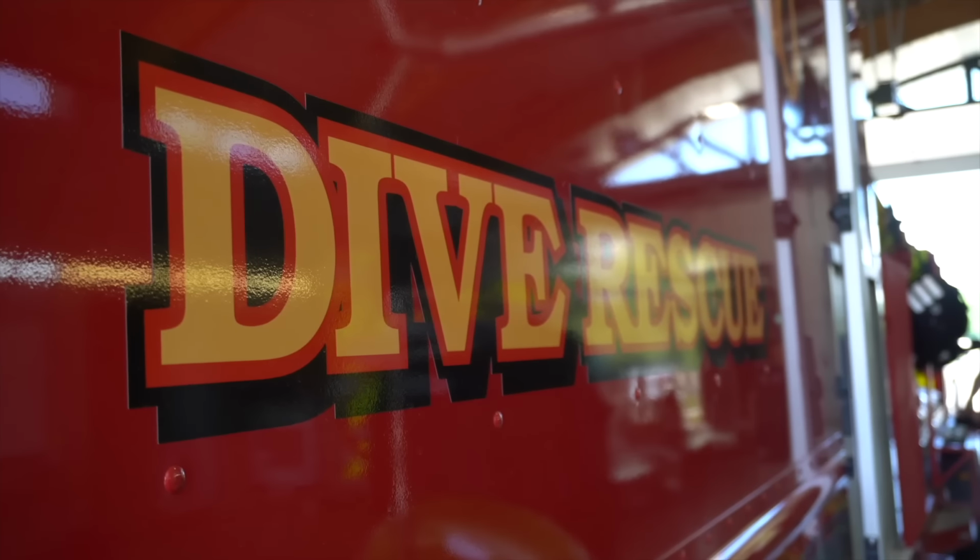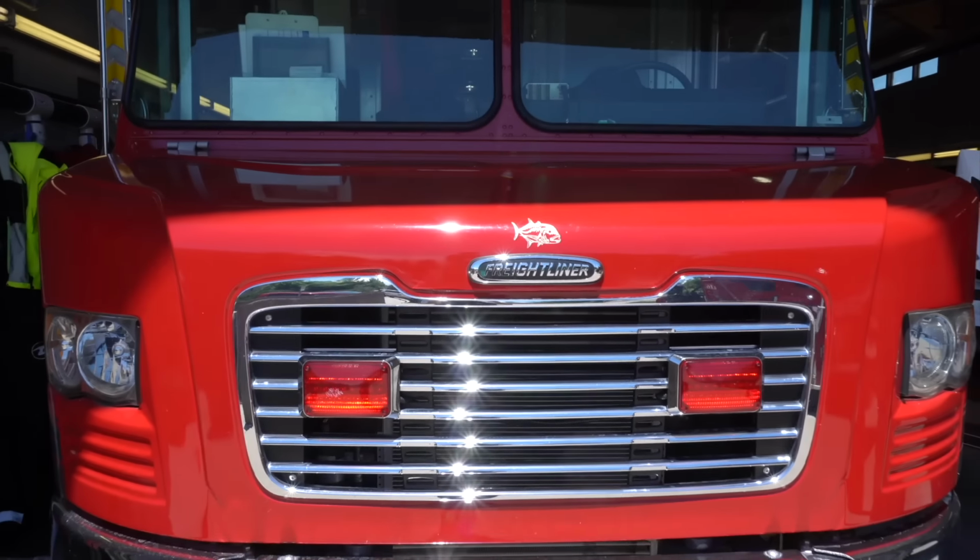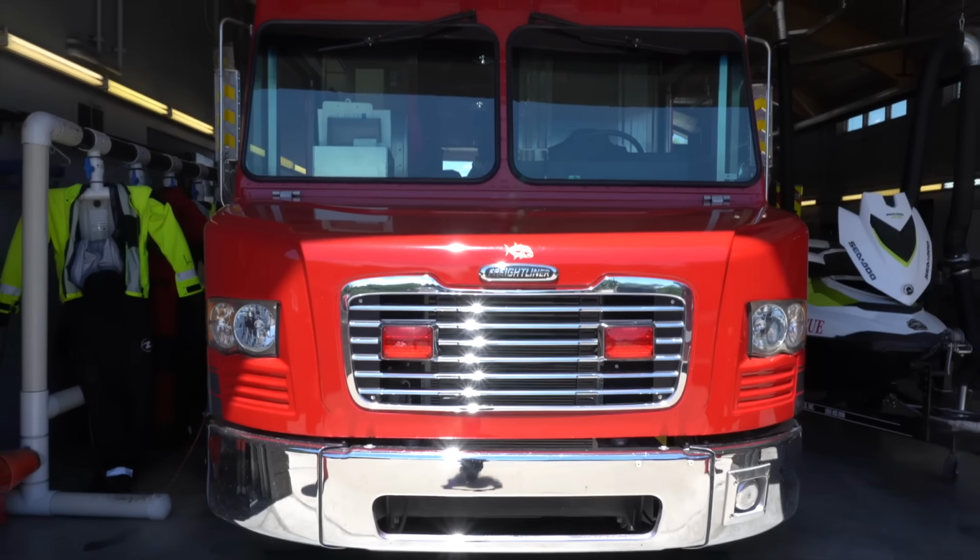Here at Station 16, we're a dive station. All the personnel assigned here are firefighters and paramedics that are on the dive team. After shift change and checking over the rig, we had a quick meeting with the captain. We all piled up in our rigs.